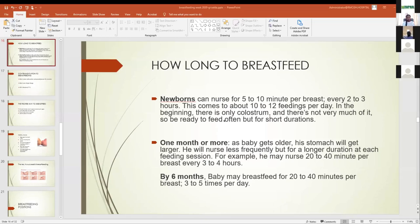Thank you. So with the first question, how long to breastfeed? On slide 16, we said newborns can nurse for about 5 to 10 minutes on each breast, and you have to breastfeed every 2 to 3 hours. So that's for newborns.